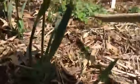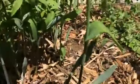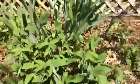And this is really nice because see, it's popping up over here and popping up over here. So my patch is growing because it's all the way over here now too. And it was much smaller. Although right now it seems really sunny, once these redbud trees bloom, this will be really shady and it's going to like it.